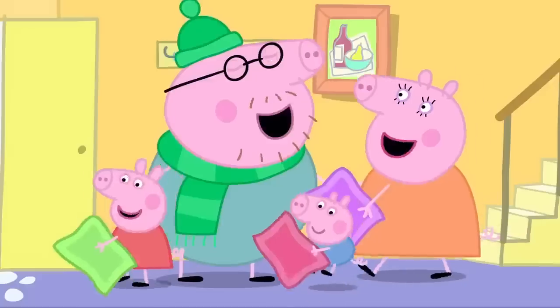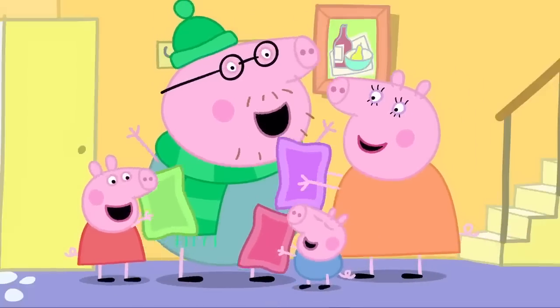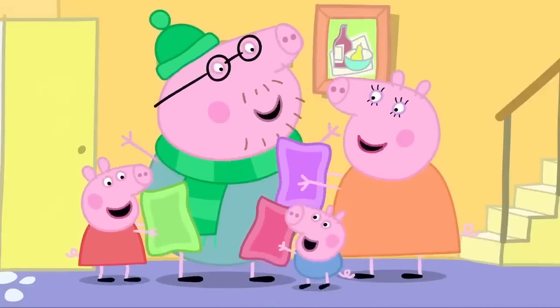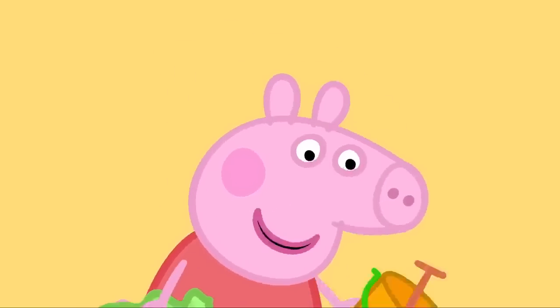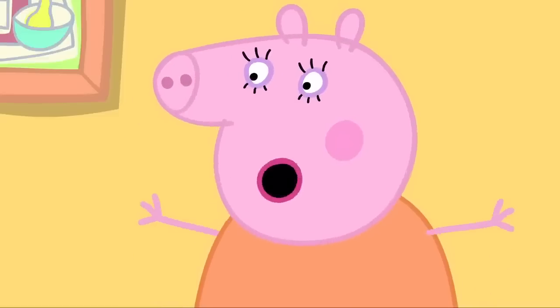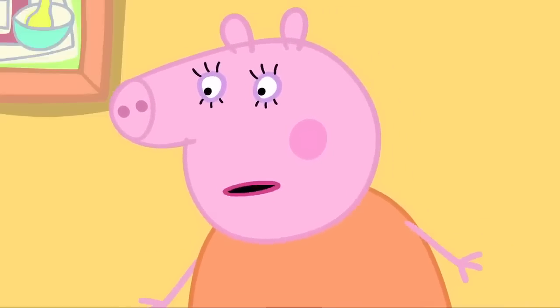Let's warm you up a bit. Mummy Pig, Peppa and George are warming Daddy Pig up by rubbing him with towels. That's better. Now we can go to the seaside. But what about the snow? I don't think the coach will be running today.